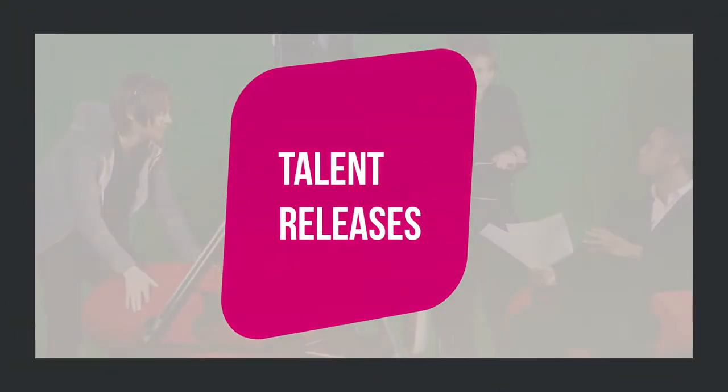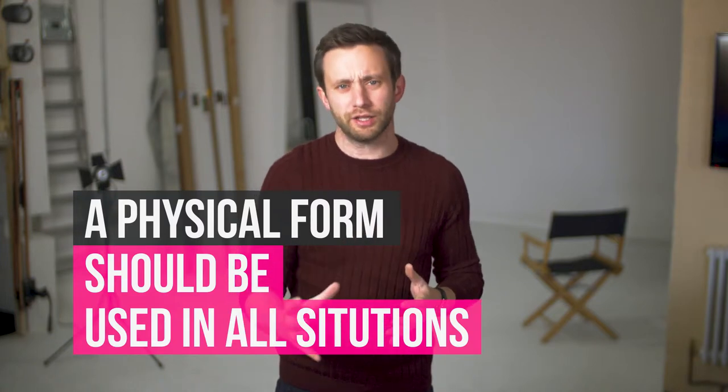So what situations are you most likely to need a release form? Talent releases. A talent release form is required anytime talent appears in a video. This could be a professional presenter, a Vox Pop interview, or a member of staff in a cutaway sequence. Whilst some people tend to rely on verbal releases, such as having your talent say, "I consent to be interviewed on camera" at the start of filming, having a physical form is much more robust and should be used in all situations. A standard release form will need to be filled out by the talent and will require their signature, date, name, as well as other relevant information, such as the location of where the form was signed, their job role, contact details, things like that.